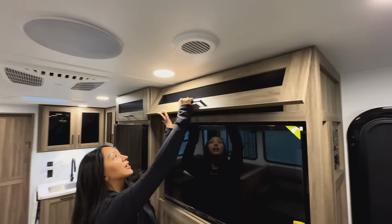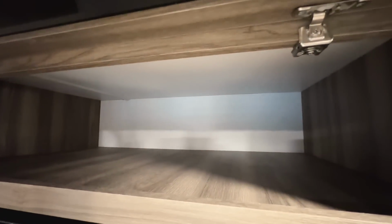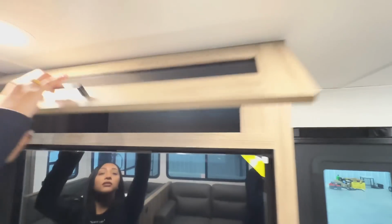I'm going to go ahead and open everything up. Yeah, so look at how far back that goes, which is just storage space you don't get in a barreled ceiling travel trailer.